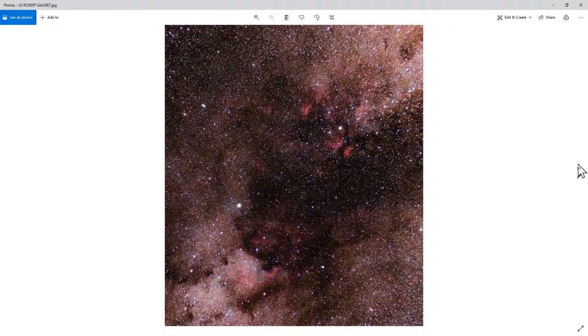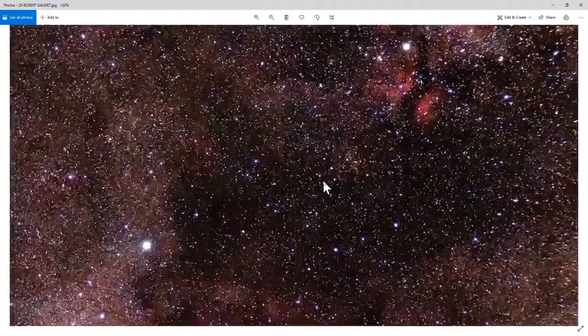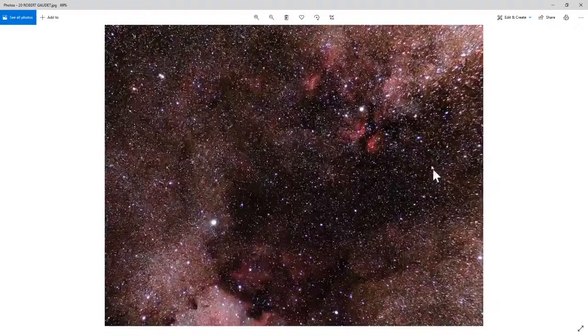Exposure details, ISO 800, f2.2, and 106.2 seconds. No guiding, he says. Look at the stars. It's just unbelievable, the stars that are in that part of the sky. Billions of them. How many worlds are around all of them? That's the part I like to think about.